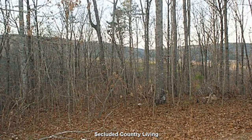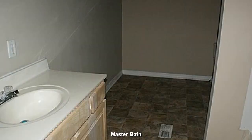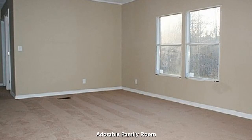Secluded country living on your own private 4-acre retreat. Featuring a large kitchen with dishwasher and lots of cabinets. Master bath features a bit of extra size and preserves a little privacy. An adorable, open family room.